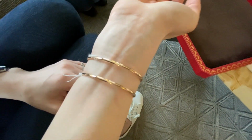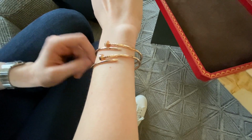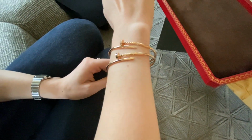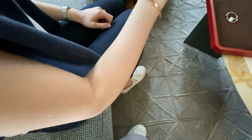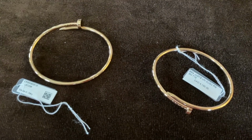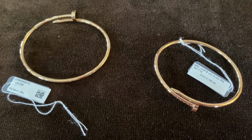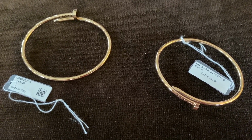I also tried on the Juste Un Clou with diamonds on the head of the screw and the end. And the price difference obviously isn't that bad. It's about 1,500 Canadian dollars. So as you can see, Juste Un Clou is a very beautiful bracelet. I was also hesitating between sizes, so between 15 or 16, I really wasn't sure which one to get. The 15 felt a little bit snug. It didn't really move as much as the 16.